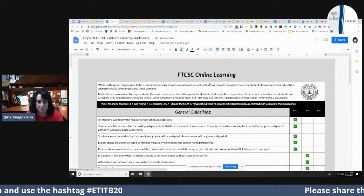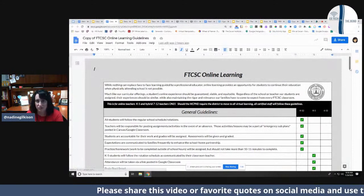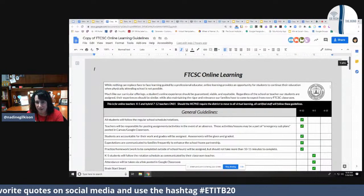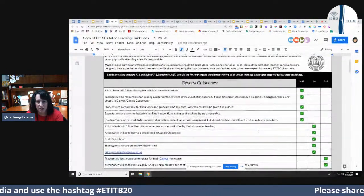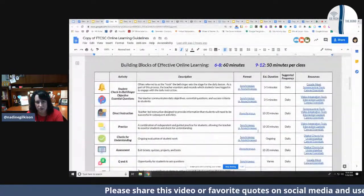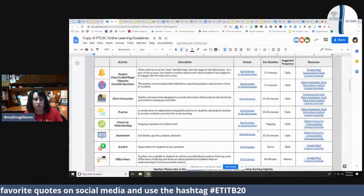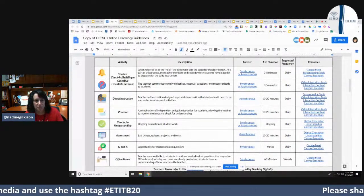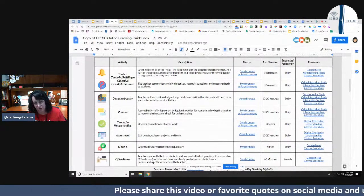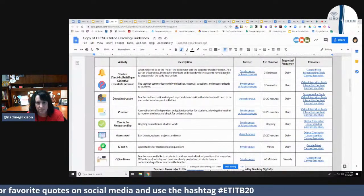So we came up with some guidelines because we gave our families options if they wanted to go online only, or if they wanted to start back face-to-face. We had some general guidelines for folks, but this was the part I really wanted you to see. If you are a secondary teacher, we tried to show what that looks like in your classroom. So we know that you did a check-in, a bell ringer, direct instruction, practice. You do a check for understanding. We took all these basic components and put out a description.